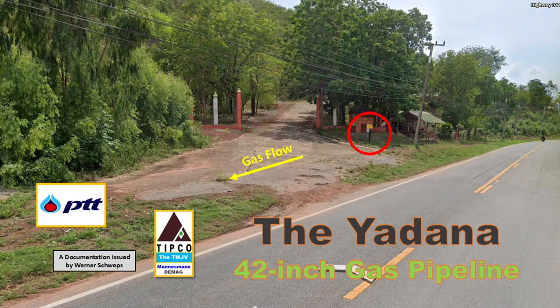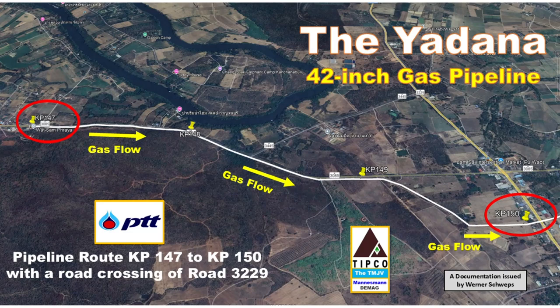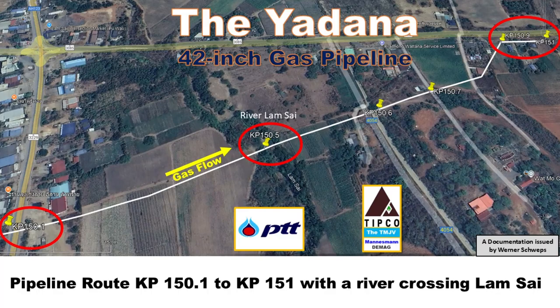From the Wat Sam Praya, the pipeline further follows the corridor along the road and turns south just after pipeline kilometer 149. It then resumes its original southeast direction until it reaches road 3229, approximately 300 meters later. At this road point, we performed a crossing using pneumatic hammers, which means a trenchless method. The pipe string that we used for the crossing length was around 75 meters long. After crossing the road, the pipeline continues in the same direction for about 200 meters until it arrives at the Lam Sai River. We utilized the open trench cut method for this river crossing.